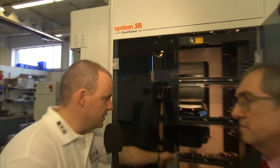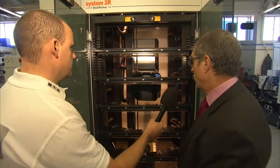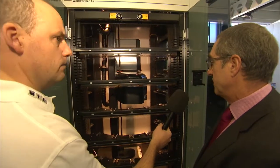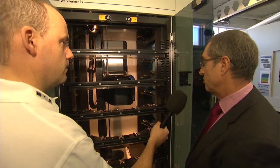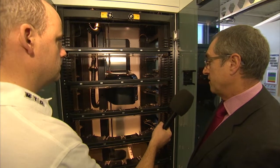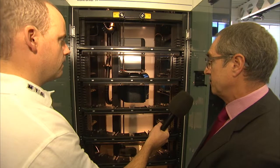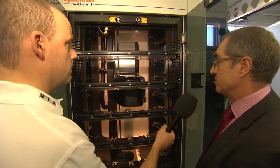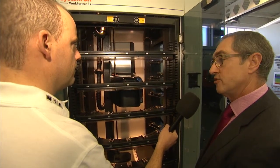This is a modular pallet system. Tom, talk us through how flexible it is. Well, the system has 3 magazines, 1 on each side. We, on this system, have 2 light-duty magazines, which will accommodate 150 millimetre square pallets. There is a number of shelf units there, and these can be set at various heights. It really depends on the customer's requirements. But in this case, we have 6 shelves and 5 pallets on each shelf.